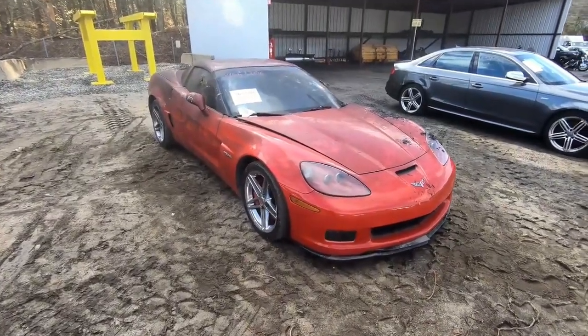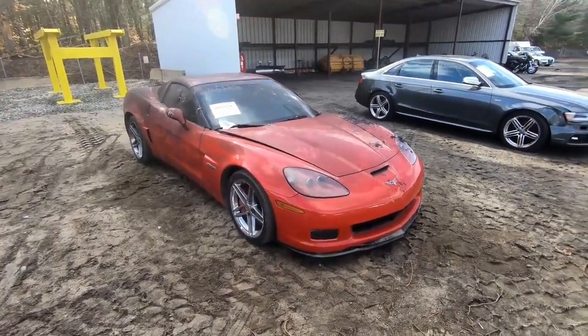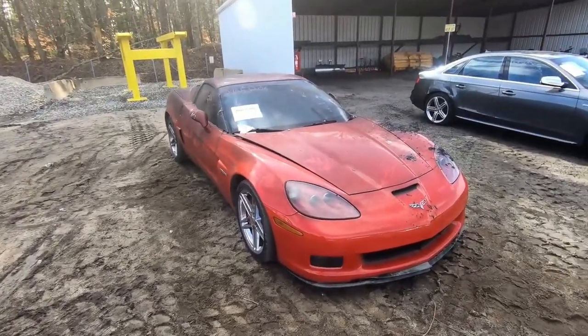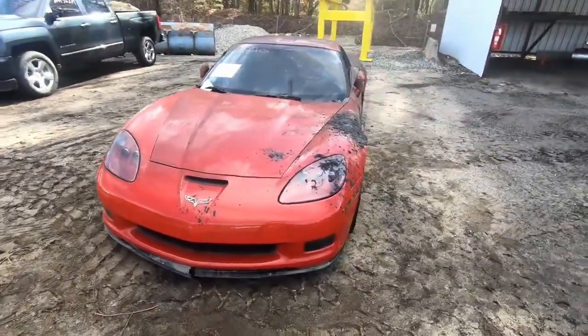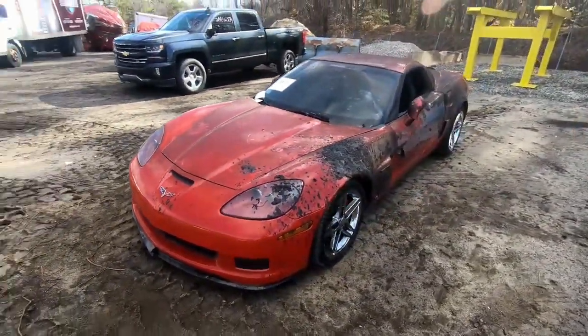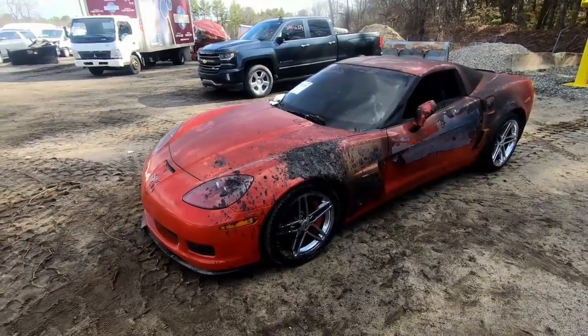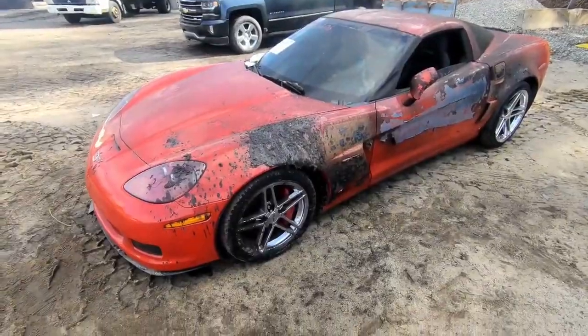So this one right here is a 2008 Corvette Z06 with the LS7 with 505 horsepower. I was actually super excited when I saw this car. On top, it looks like maybe the engine burned or something, but it turns out this one was actually part of a garage fire. So there's no mechanical damage here or suspension damage, nothing like that. It's just heat damage from a garage melting onto it essentially.